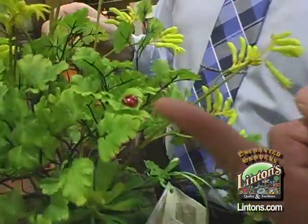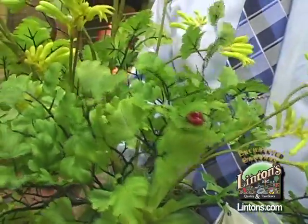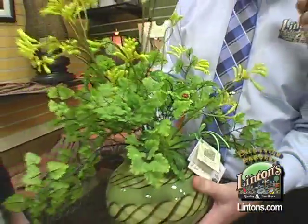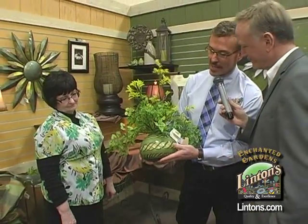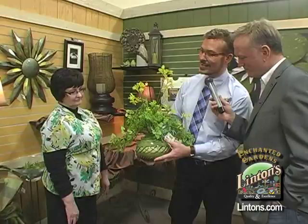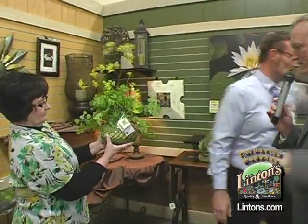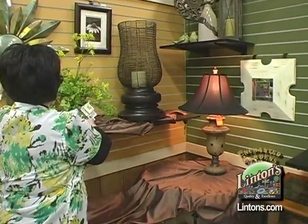Hey, Mark, what's this? Yeah, I bet you remember what the ladybug represents. That, of course, is our trademark, and all of our custom florals have a ladybug on it. And a beautiful, nice handmade glass vessel here, $62.99 for this custom arrangement. All right, so that's the one price for everything, right? That is correct, Craig. Excellent.